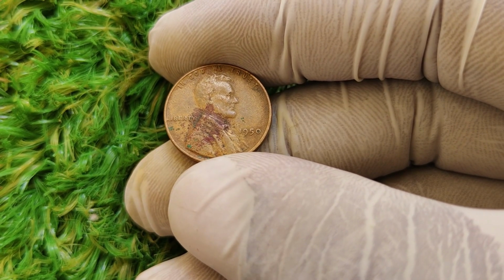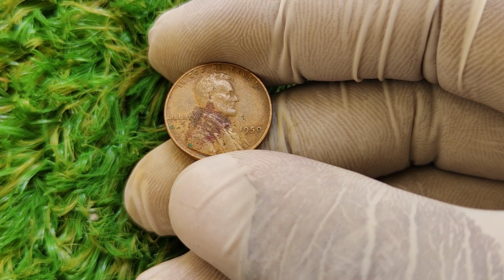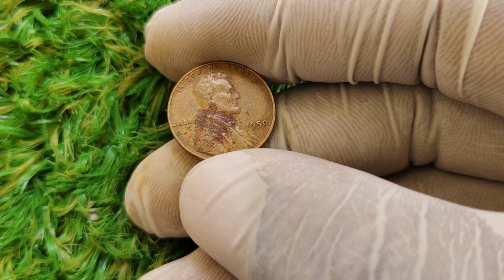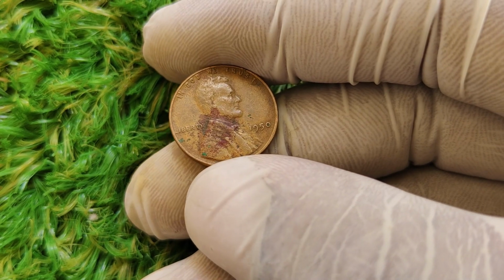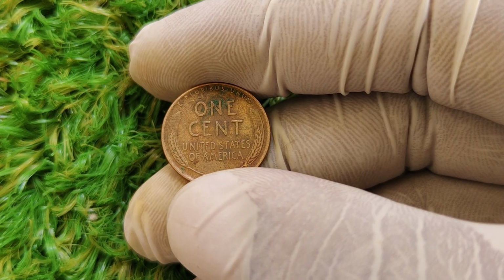And if you're lucky enough to find one of those, you could be holding a coin worth $56,988 or more. So, keep checking your change. Look through old coin rolls. Hit up estate sales and flea markets. Because you never know when a simple 1-cent coin could change your life.